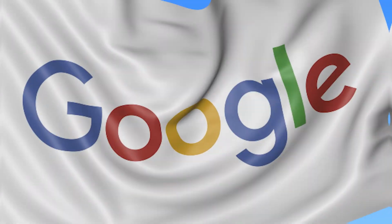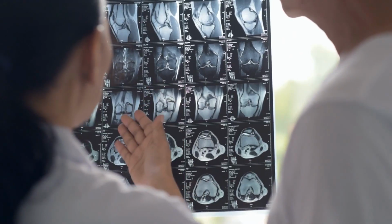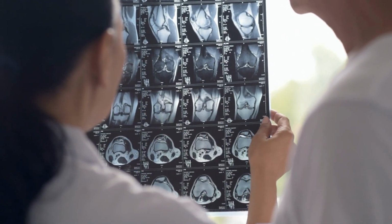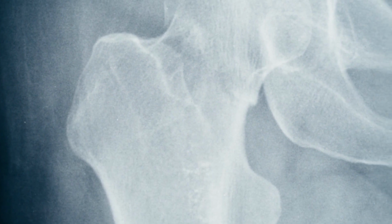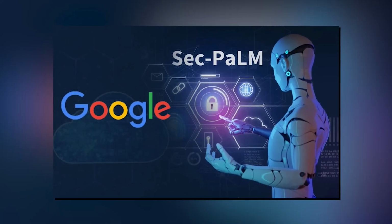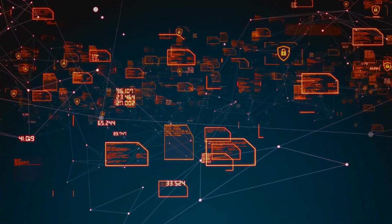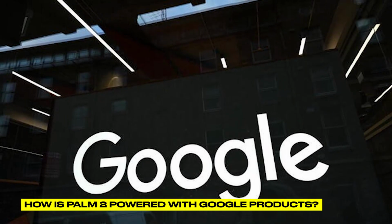Moving ahead, Google has added multimodal capability to PaLM-2. It can analyze images like X-rays and mammograms and come up with conclusions in line with expert clinicians. That's pretty remarkable and impressive, as it can bring much-needed medical access to remote areas around the world. Besides that, Google has also developed SecPaLM, a specialized version of PaLM-2 for cybersecurity analysis and to quickly detect malicious threats in no time. How is PaLM-2 powered with Google products?